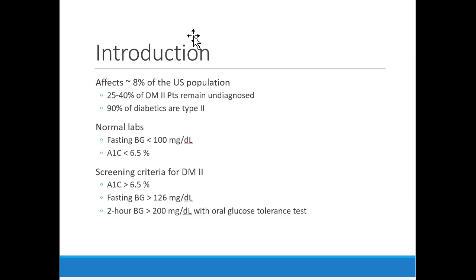Normal labs: fasting blood glucose should be less than 100, and A1C should be less than 6.5. These are really the measures we're looking at. A1C is very important for any type 2 diabetic measure. Again, it's a picture of 3 months' worth of data in one lab value, as opposed to checking blood sugar here and there. You have to rely on your patient's adherence. You have to rely on their documentation in some situations, but the A1C is just a nice snapshot.